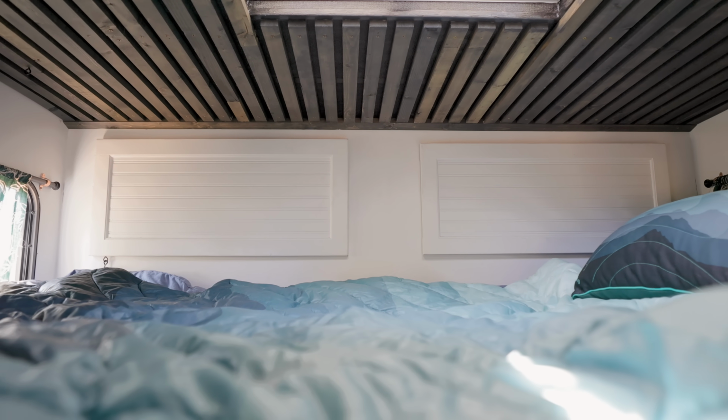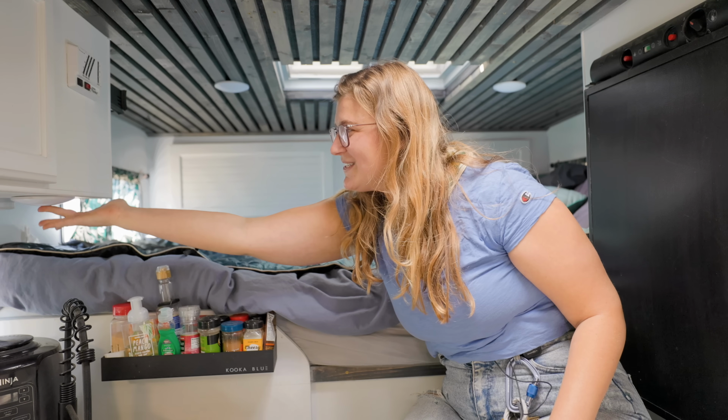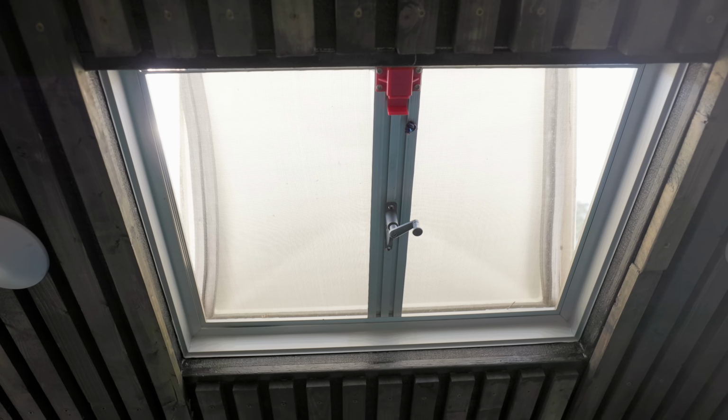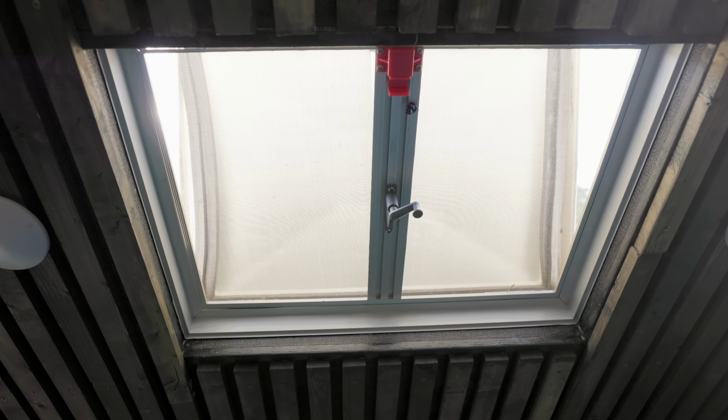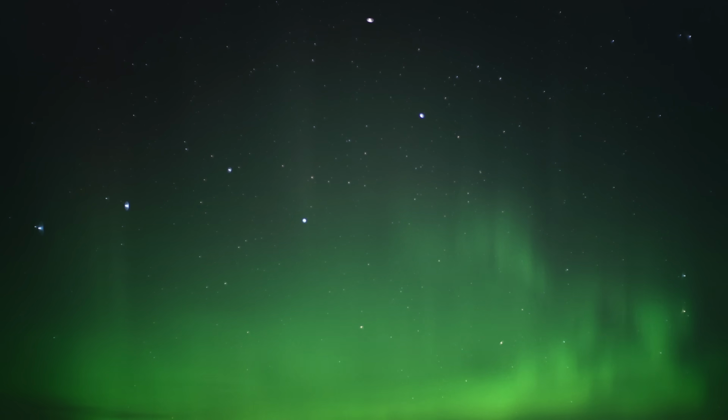We had really old creepy camp lights that had those little switches on them, so we did upgrade those, and now we've got these tap lights here. We have this skylight up here, which is one of my favorite features in here. I've actually in the middle of the night woken up and watched the Aurora Borealis right out of my bed.